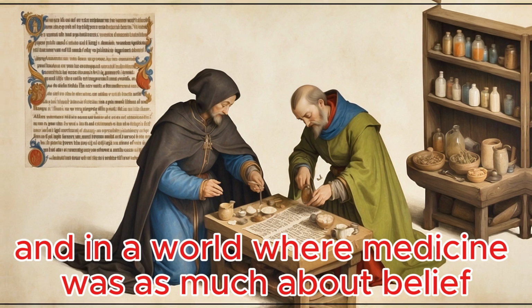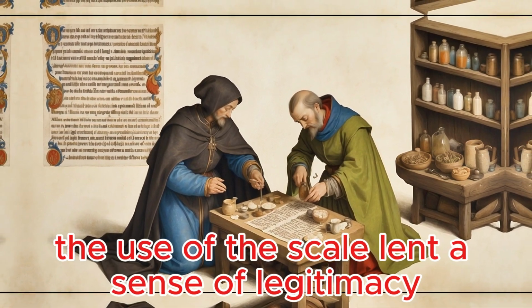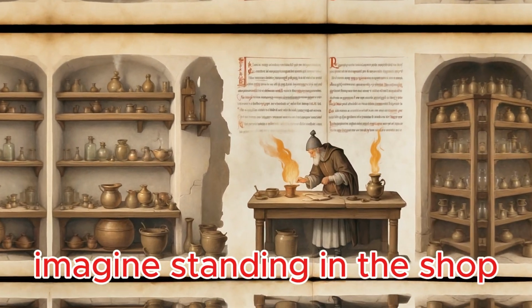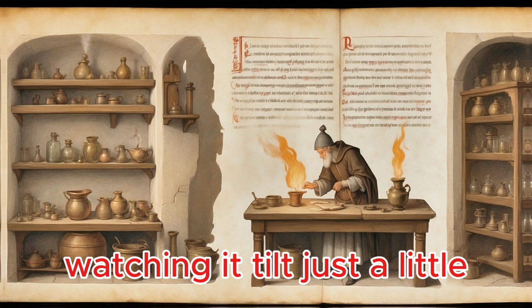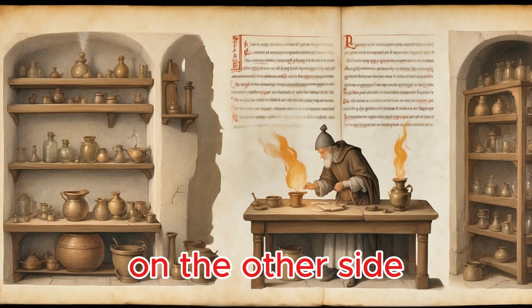And in a world where medicine was as much about belief as it was about healing, the use of the scale lent a sense of legitimacy and authority to the apothecary's work. Imagine standing in the shop watching the apothecary place a delicate weight on one side of the scale, watching it tilt just a little before they carefully place their chosen herb on the other side.